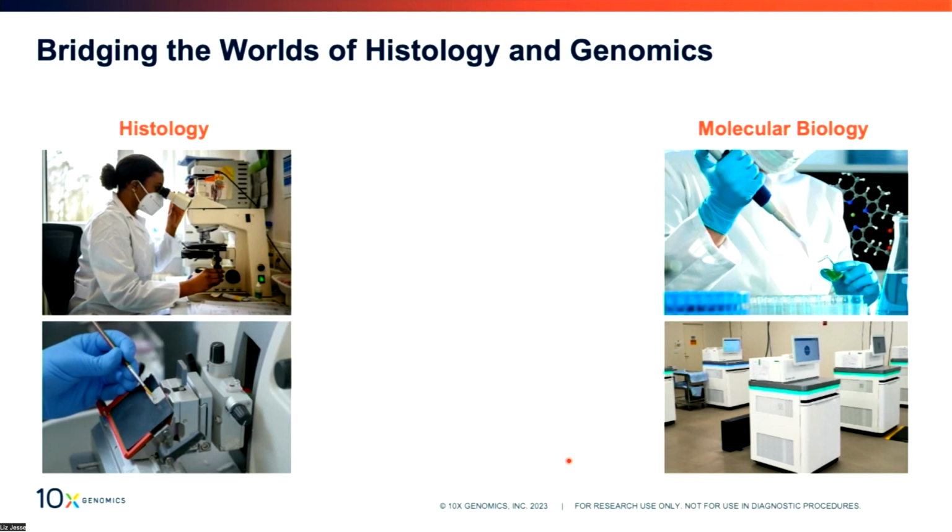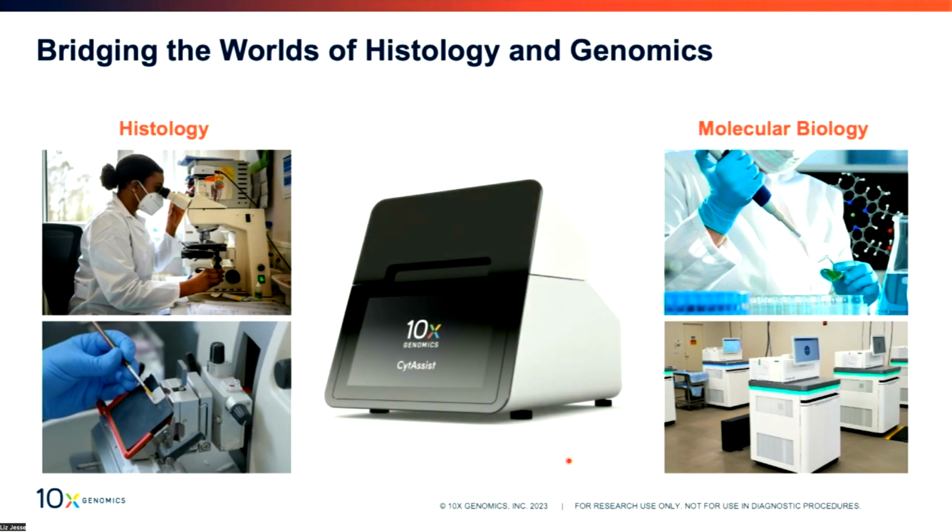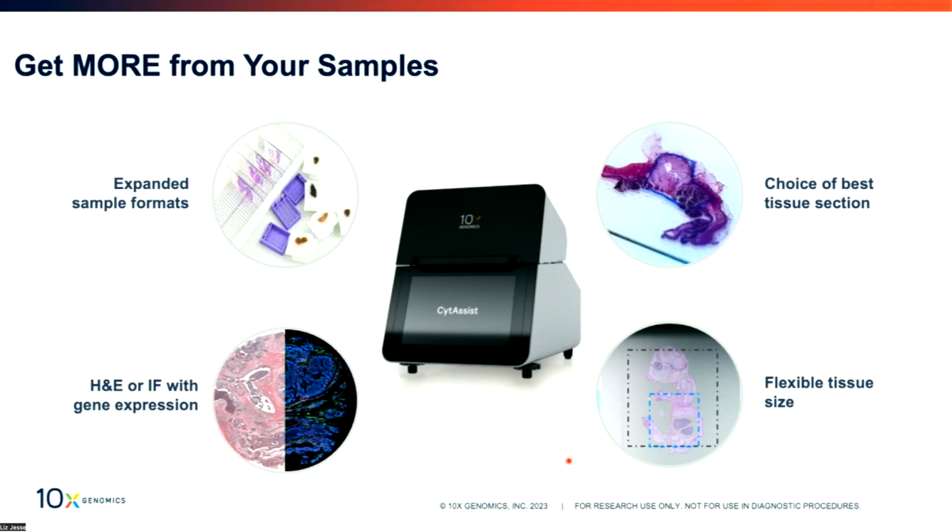We have the people that are coming from that histology side, the researchers that are very comfortable with sectioning, staining tissues, putting them on slides and imaging, but maybe they don't have that molecular biology background that a lot of people in the single cell community have. A lot of our other researchers come from that molecular biology side where single cell to them is something that they do every day. They're used to doing library preps, but maybe they've never really worked on tissue before. And so what we decided to do was create the capability of an instrument that would integrate both of those workflows.